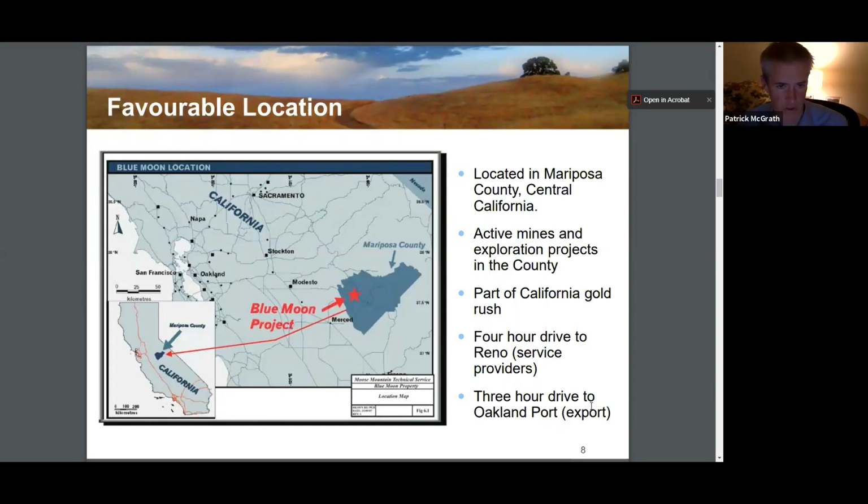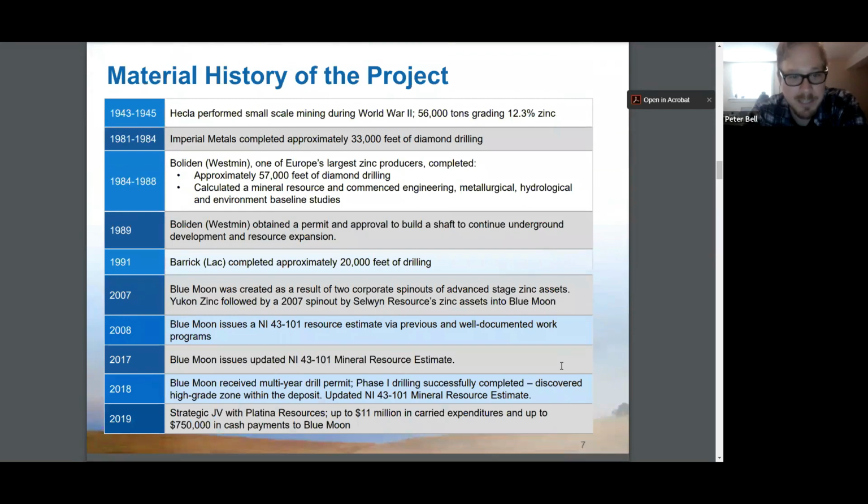So in the agriculture belt, we're outside of that belt. Even if you look at that map that you're looking at right now, you look at Merced, Modesto, and Stockton. They're all in the agriculture belt. Once you start getting up into the area where Blue Moon is, as you saw on the map, there's no agriculture there. There's no irrigation. So we're out of the agricultural belt. Nice to be up on those hills. That's where you want to be.